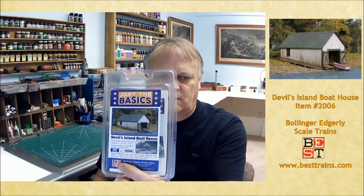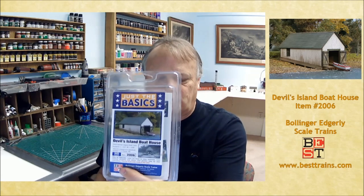In this episode, we're going to build the Devil's Island Boathouse, which is a Best Trains kit item number 2006. It's got a pretty slick picture on the front. It's a white structure based on a structure in La Pointe, Wisconsin. Basically, the idea is that you haul the boat up in for inclement weather, or definitely over the winter, and get it out so that you can either do work on it or just protect it from the elements.